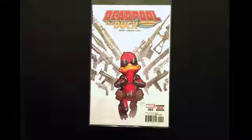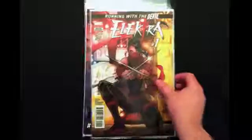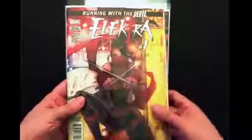And brand new today, Deadpool the Duck, number 4. I did not see any variant editions of this, but that's still a pretty sweet comic. So there's only one more of these, and this story run is complete. And continuing on, we got Elektra, Running with the Devil, number 1. So this is fresh out today.